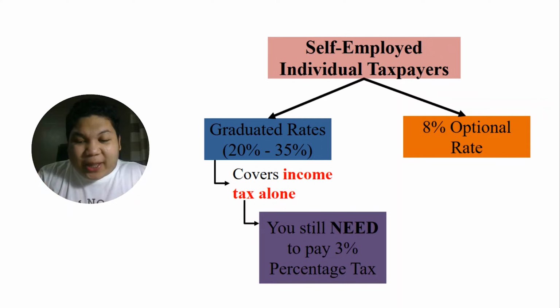So, minus lahat nun, yung net income mo, yun yung tinataksan dito sa income tax. Okay? Pero at the same time, since may business ka, your right to engage into business is being subjected again to 3% percentage tax. Hindi po yung double taxation. Okay? Nasa law po natin yan. Na aside sa income tax na babayaran mo, magbabayad ka pa rin ng business tax and that is 3% percentage tax kung di ka VAT registered. Kasi kung VAT registered ka naman, yung 12% yung babayaran mo.